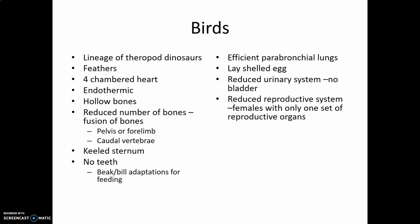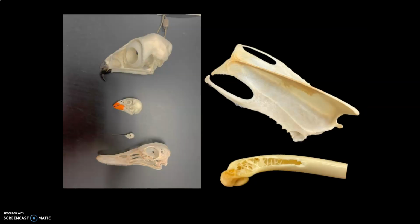They have probably the most efficient set of lungs in the animal world. These are known as parabronchial lungs. Birds lay a shelled egg, and they have no urinary system and no bladder, again, as a weight reduction mechanism. Finally, females have only one set of reproductive organs, one ovary on one side of their body, again, to help reduce weight.